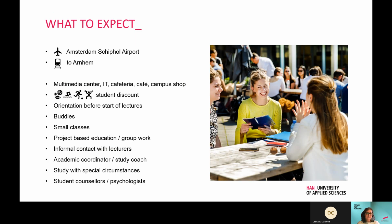Right, as I mentioned, it's quite easy to get everywhere by public transport. The main airport is Amsterdam Schiphol Airport, and to get to Arnhem, you just take the train from the airport. There's a station at the airport.